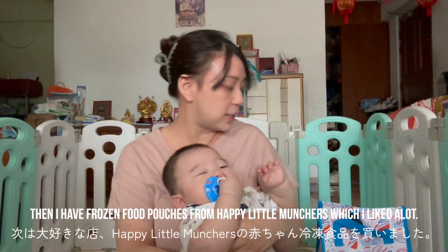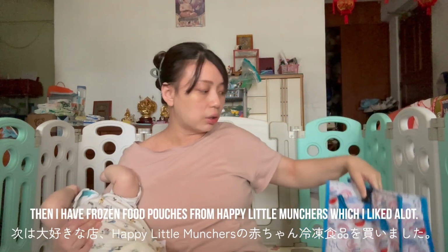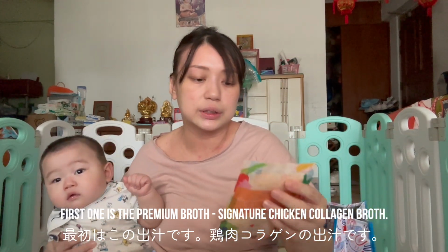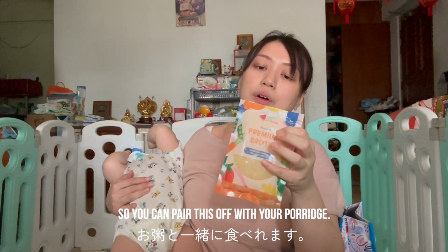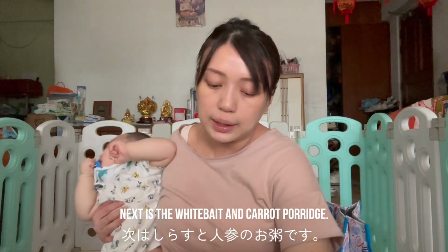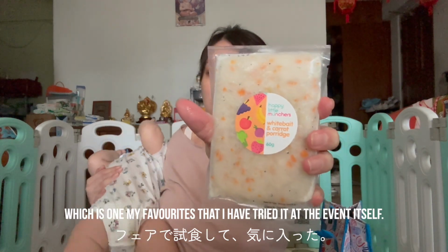Yes, and then after that, I have these frozen food pouches from Happy Little Munchers, which I really like a lot. So just to introduce a few of their products. First one was the premium broth, which is the signature chicken collagen broth. I like this a lot. It's really very tasty. You can pair it with your porridge. You boil it together with your rice, and then you get a very yummy porridge. And then one more is the whitebait and carrot porridge, which is one of my favorites that I've tried during the event itself. It's really yummy.